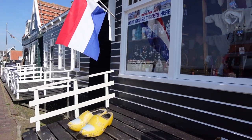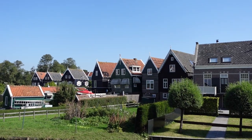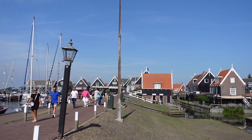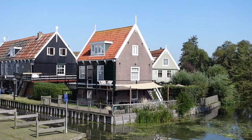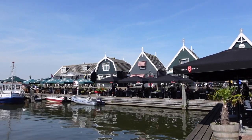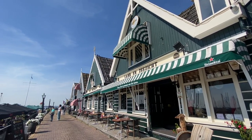So as I mentioned, Marken is located on a peninsula, but it actually used to be an island until 1957, when it was connected to the mainland by a causeway. Marken is also a very idyllic town to visit with its unique looking wooden houses, making it also a popular place for people to visit. Marken also has a bunch of really nice looking restaurants and terraces, so an idea if you are planning to visit both could maybe be to eat on this side instead, as it is much calmer than in Volendam, and it looks really nice, I must say.